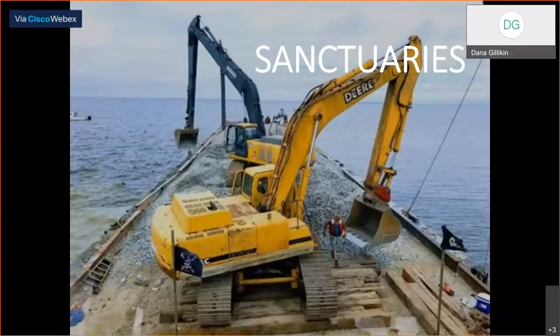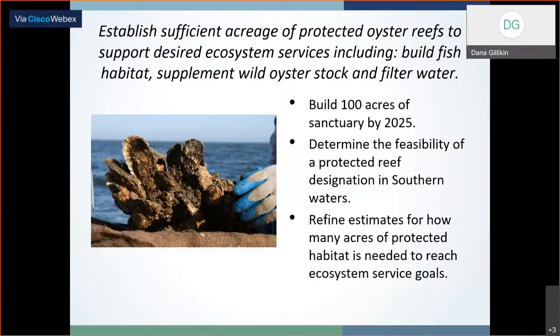The next strategy is our oyster sanctuary strategy. And these are reefs that are strategically located throughout Pamlico Sound and are designed to provide oyster larvae to the wild population and culture planted areas. They're protected from harvest, but open to hook and line fishing. And these are large scale restoration efforts ranging in size from anywhere from 5 to 50 or 60 acres. So in the next 5 years, we want to establish sufficient acreage to protect our oyster reefs, to support these desired ecosystem services, including building fish habitat, supplementing our wild oyster stock, and filtering waters. By 2025, we want to build 100 acres of new oyster sanctuary.